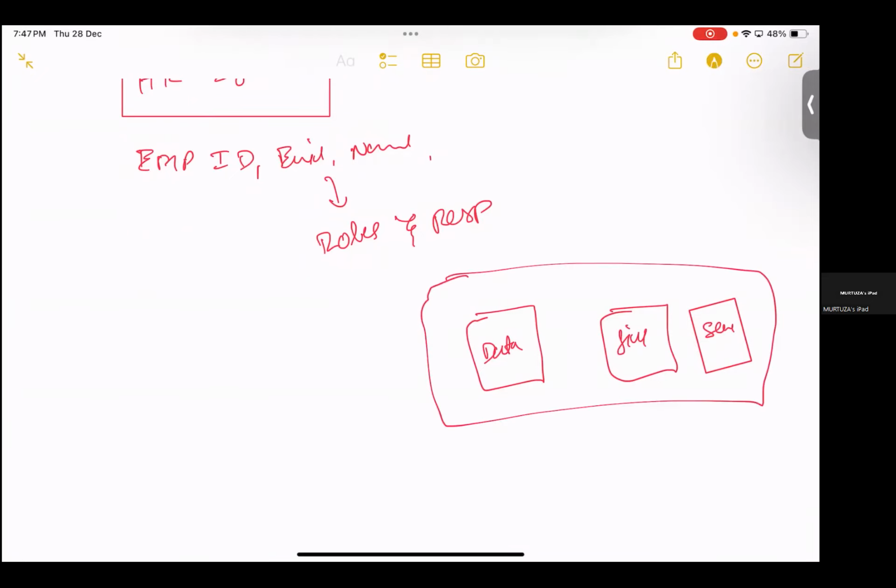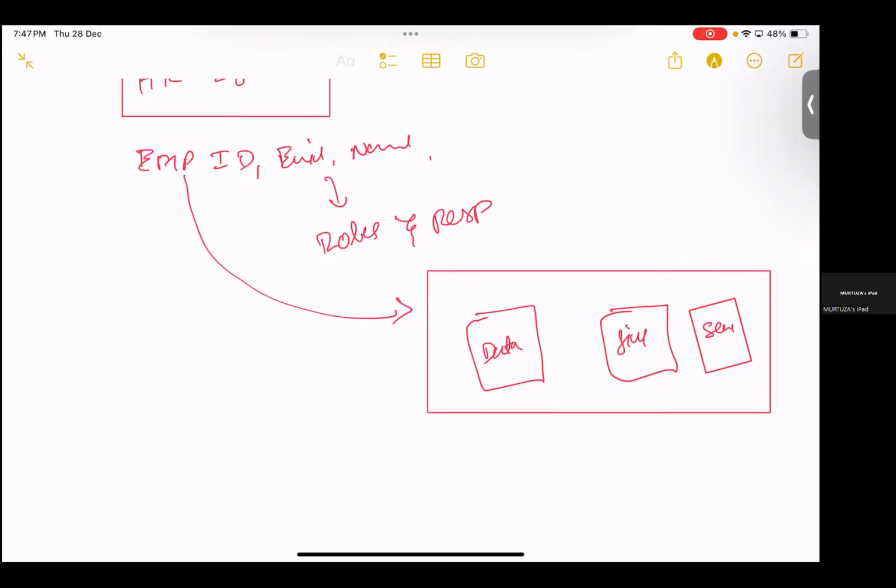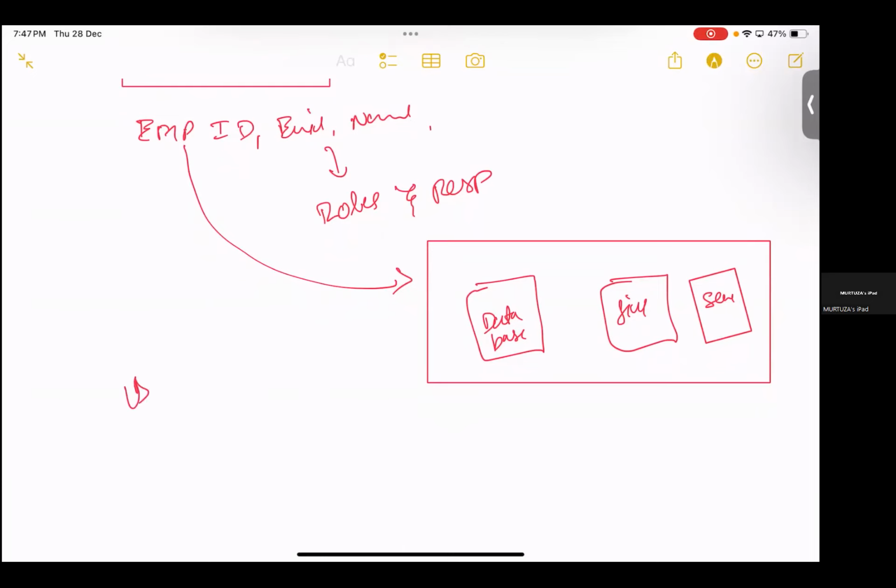Provisioning means the accesses will be given to this particular identity. Once he joins the organization, he has to do some tasks, so he will be given access on this database, these particular files, or these particular servers. This is called user provisioning. Provisioning means the respective records will be created here, here and here, his identity basically, so that when he logs into the system, tries to access this file or this server, he will be identified and given the access. That is the user provisioning concept.